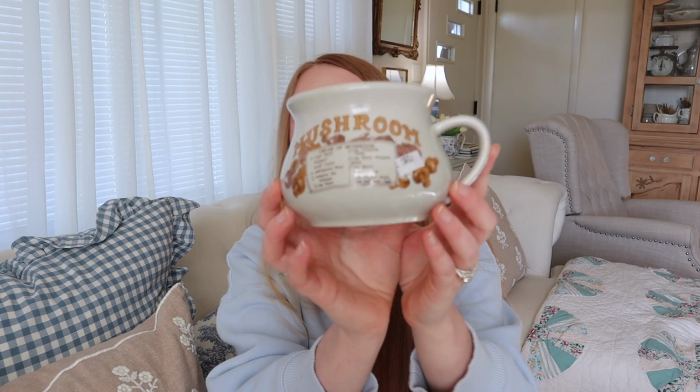But we never had the mushroom one. So when I first spotted this at a thrift store a couple weeks ago, I was like, oh my gosh, I love the mushroom one, because it just really fits in with our cottage home. So anyway, I was just excited to find another matching little mushroom mug. And of course you can drink out of these, but I really love them as soup bowls. So excited about that find.